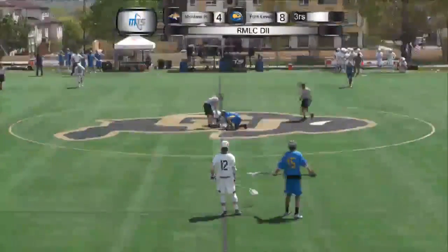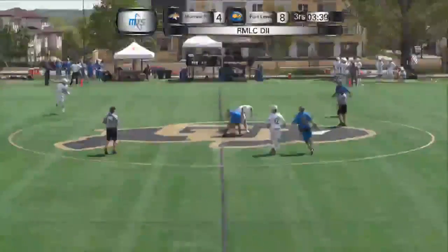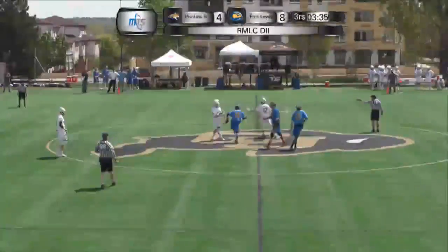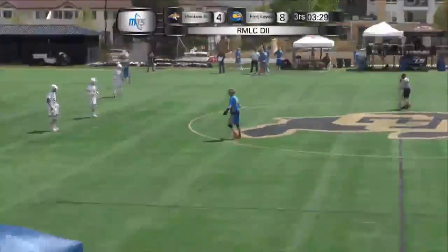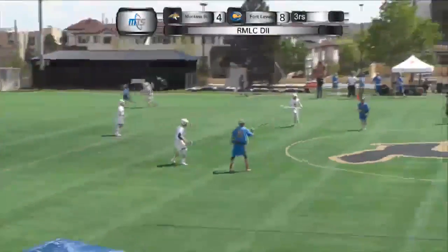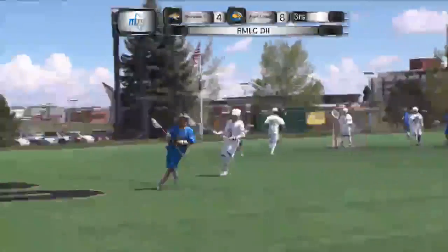So 8-4 is our score. Montana State doubling up Fort Lewis. Pace of the game, for me, has been surprisingly slow. Yeah, the fact that it's an 8-4 game is really surprising. You'd think that Montana State would have pulled away with this one by now, but a 4-goal game is by no means over. I mean, a couple of solid plays by Fort Lewis, the ball bounces the right way for them, they're right back in this one.